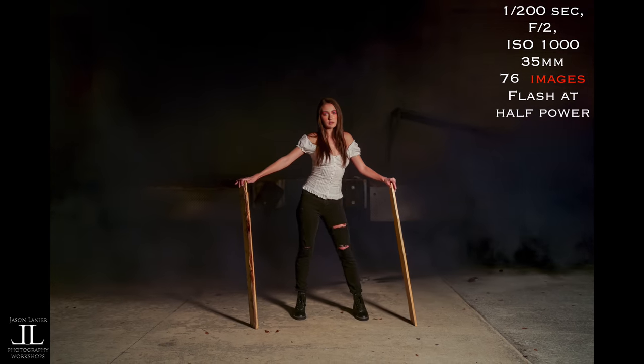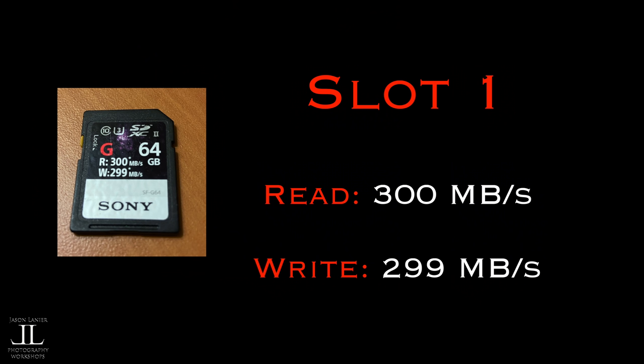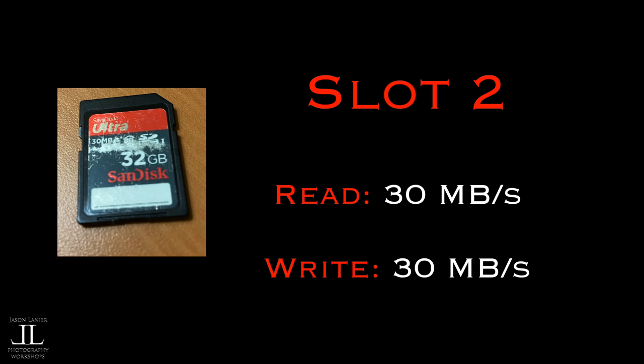Well, this shoot ended up being a buffer test as well. And the reason for that is because the camera was set to record to both memory card slots. So I put my normal fast card in slot one, which is 300 megabytes a second. And then when the camera called for a memory card for slot two, I just quickly put in a memory card that was sitting in my bag. Well, unfortunately, that was a really slow card, 30 megabytes a second.